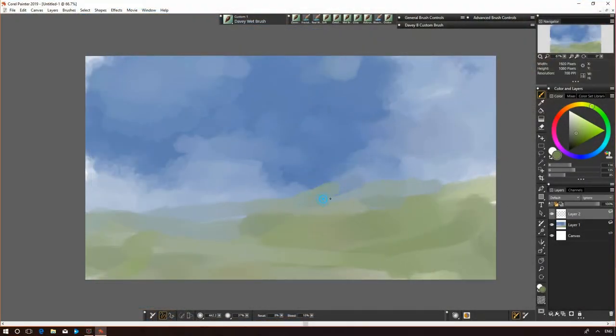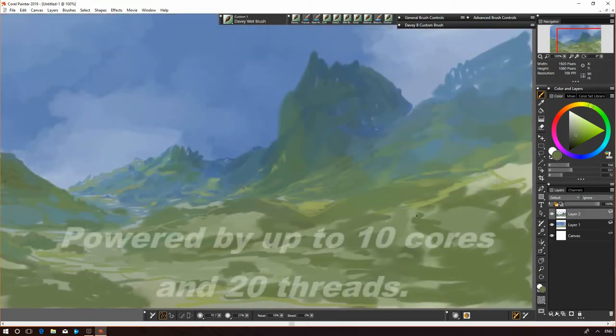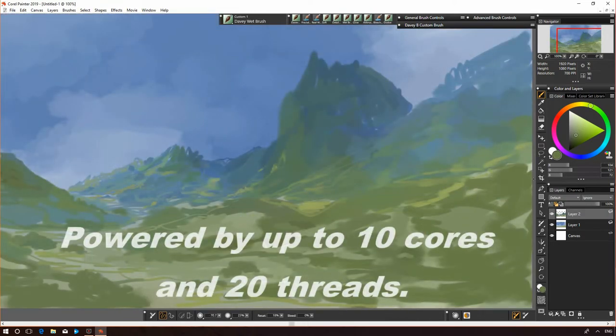My custom brushes are now performing without limits, even at their maximum scale. Multiple cores and threads have now completely removed any delays when using the thick paint and watercolour brushes in Painter 2019.